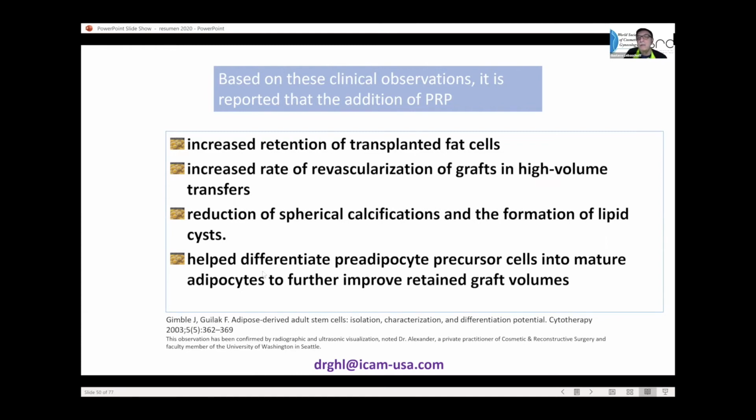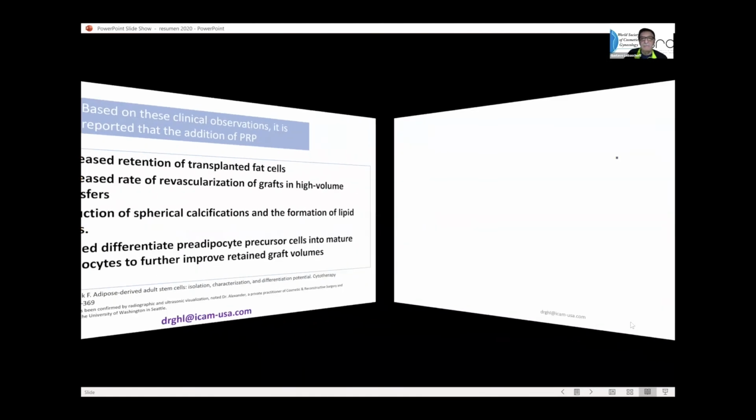And for me, the most important, it helps differentiation of pre-adipocyte precursor cells into mature adipocytes. So recover the pre-adipocyte. Remember, inflammation kills the pre-adipocyte. Well, with PRP, I have again pre-adipocyte precursors. So this is the key to retain the survival of the volume of the graft. This is the key. And this is the action of the PRP in this study.